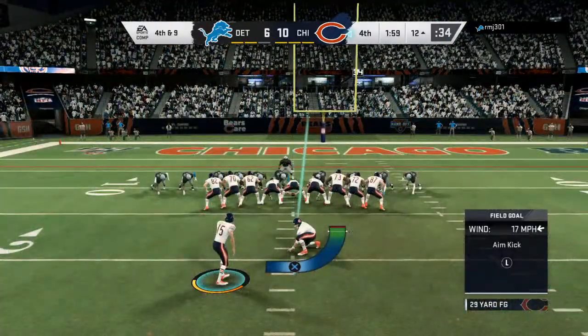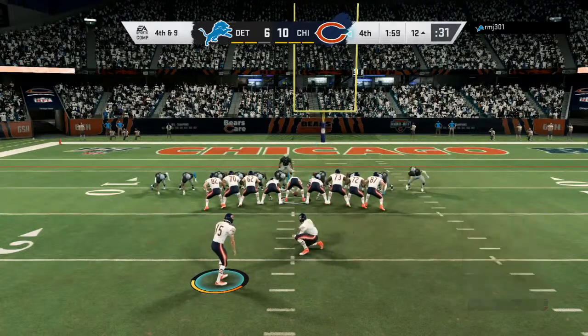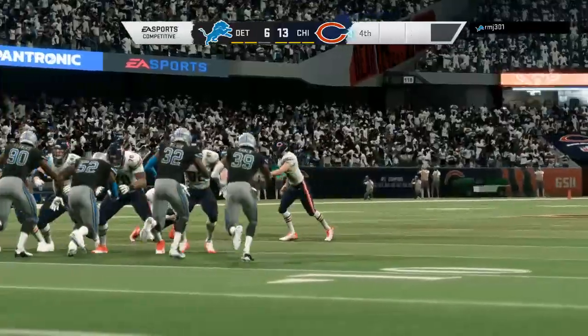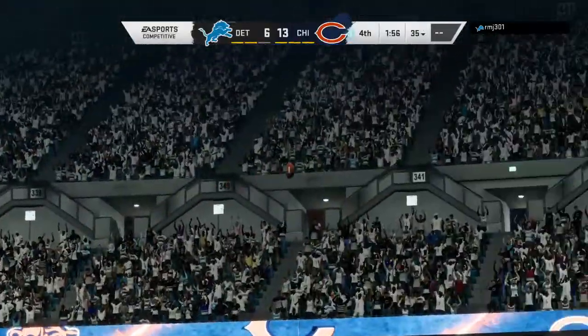So the Bears with the football here as we welcome you back. They're looking at a 4th down now as they try to hold on to this lead for dear life. The kick by Pinheiro is good, and that'll open the lead up to a touchdown now at 13-6.